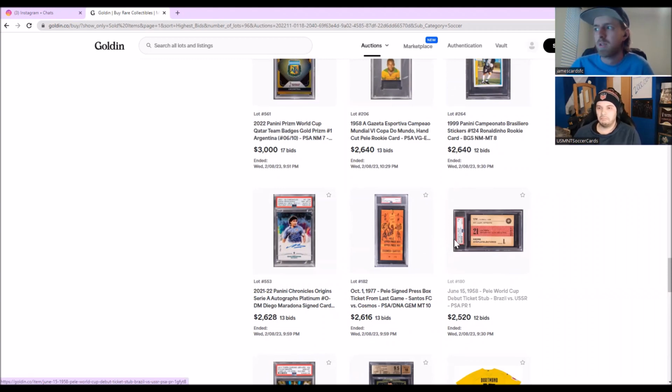I would probably rather have this one. Yeah, I guess it's interesting just putting them right there. I mean, I know nothing about them, but I probably would go with the debut too. But I guess you have the Pele auto, which is cool, but Pele did sign a lot, as we mentioned. So yeah, I'd go debut.